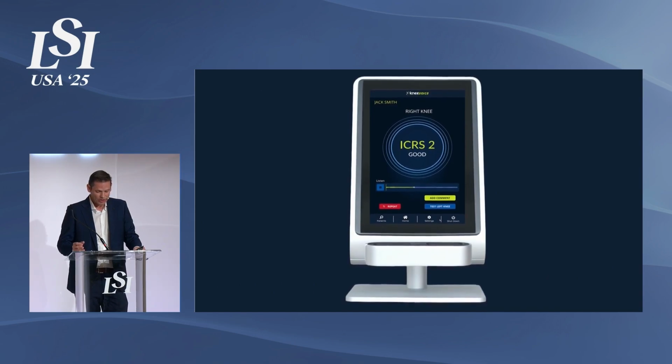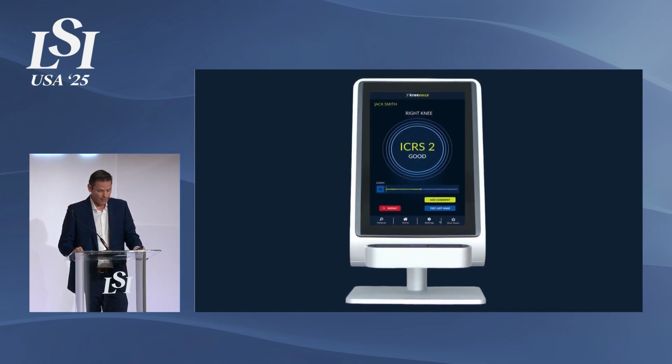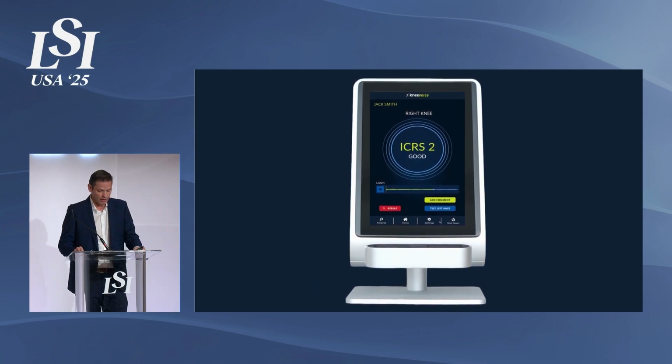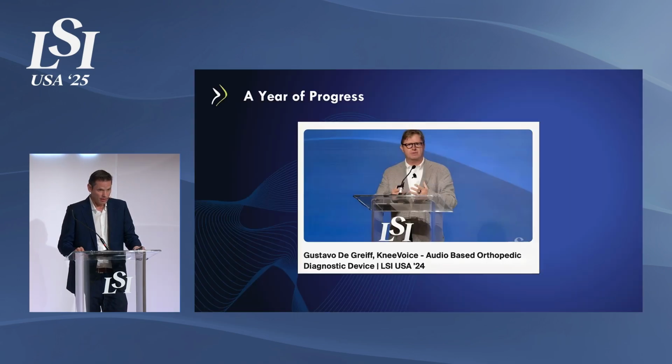By making detection quick and simple, we can enable early diagnosis, prevention, and monitoring of cartilage damage on a wide scale. It's been another year since we last met here, and in some ways it feels like no time at all. Yet looking back, we've achieved a great deal. Progress that might not seem obvious at first glance, but is truly remarkable.